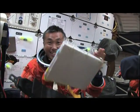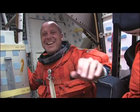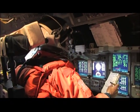These three guys are going to help turn the whole vehicle around and reconfigure ourselves for a spacecraft to live on for a couple of weeks. So a lot of excited guys, but we got to get right to work.